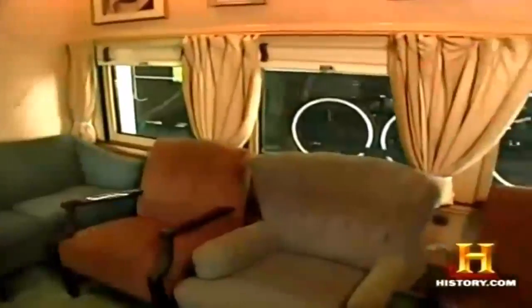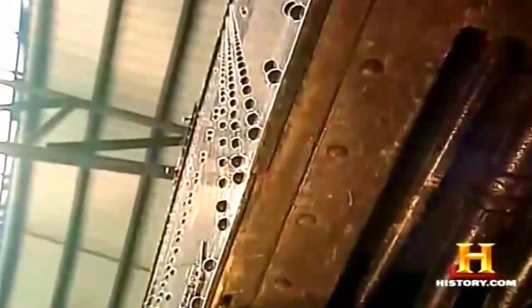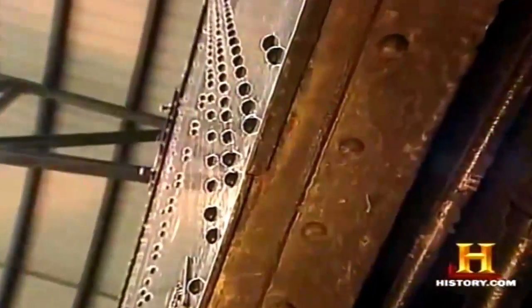They put in 3-inch thick glass. They also added 5/8" armor plating to the car in all the areas where the president would normally be. They also added 2 escape hatches to the car. One is in the roof of the lounge, and the other is in the outer wall of the bathroom.